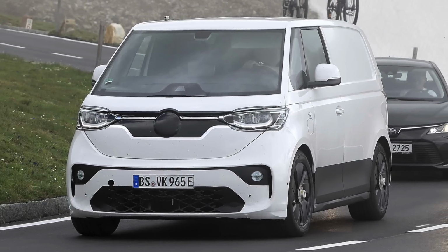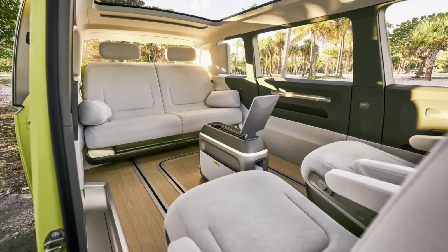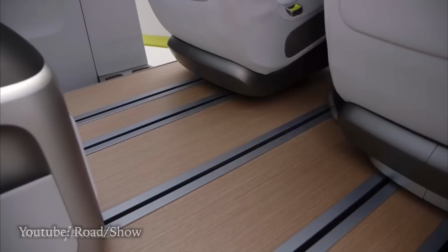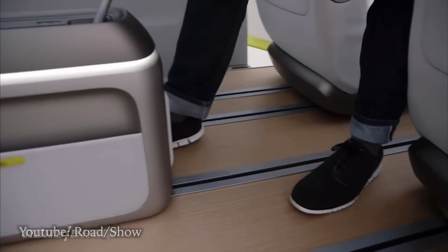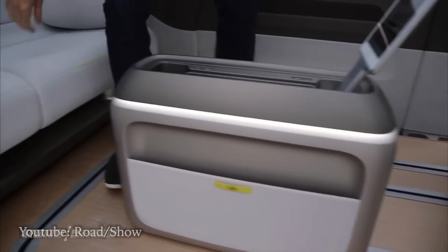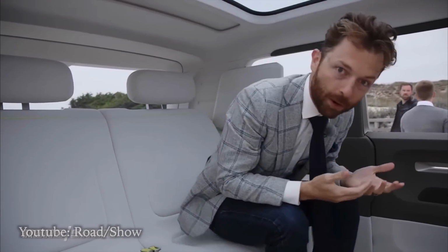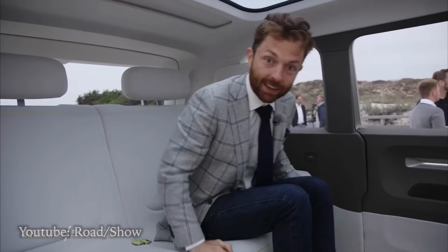Go inside and they've made pretty clever spatial use thanks to it being an EV and having a flat floor design. You can see these tracks on the floor, which is where the seats will be able to move to in the future. These seats can turn around, they can be dynamically reconfigured, so when you have an autonomous mode, you can turn the driver's seat around and talk to the people back here, or even get out of the driver's seat and come back here and relax.